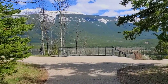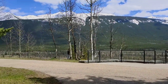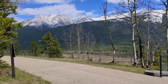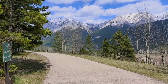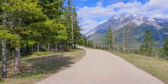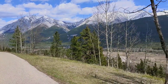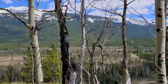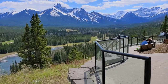So I am at the viewpoint, guys, and I'm going to show you guys the most amazing view. And the viewpoint is free. So this is the viewpoint.